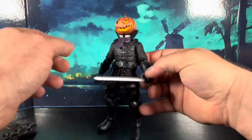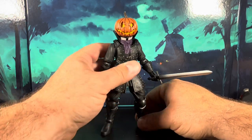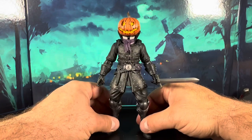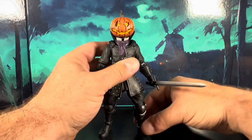And now imagine if this thing was chasing you down the street with his sword. He is not a happy camper. He's like, where's my head? I lost my head. Where did my head go? Do you know where my head is, sir?